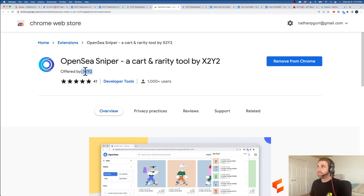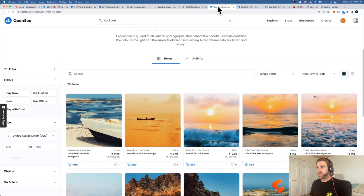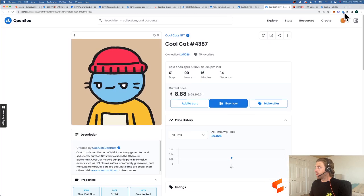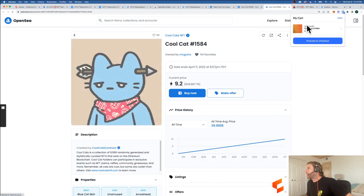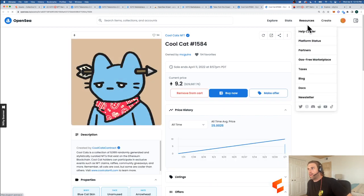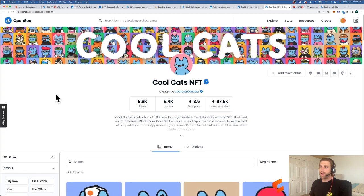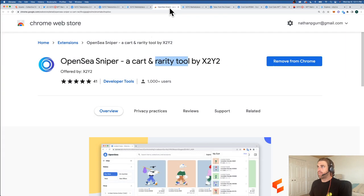as we just saw. It said they do rarity statistics, but I haven't seen the rarity statistics in full swing yet. If we look at our little cart, I wonder if it gives us any information. It doesn't really give us any information on rarity. So unsure what the rarity tool is related to the sniper tool, but it does say they have it.